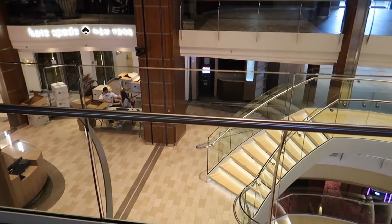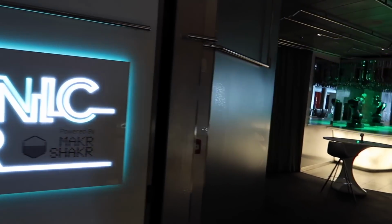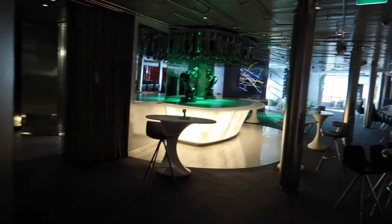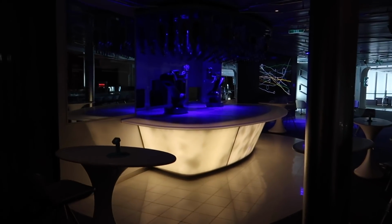I'm just going to continue walking through deck 4 now. I did actually come up the stairs from deck 3 and made my way to deck 4. And this is the Bionic Bar. So these are some Royal Caribbean classics now that you're seeing. So we have here a bar with robot arms.